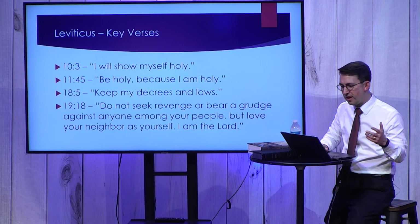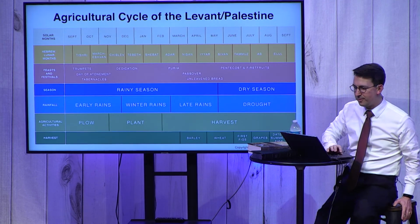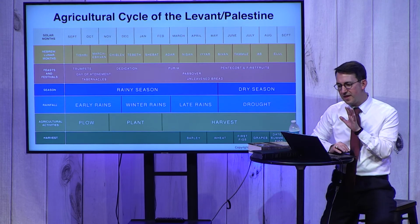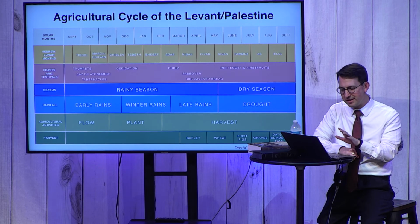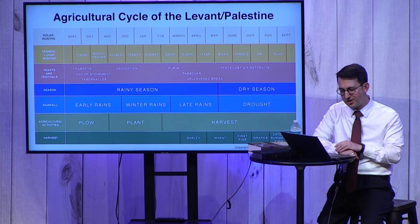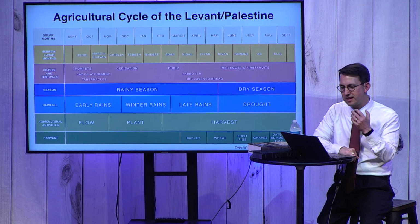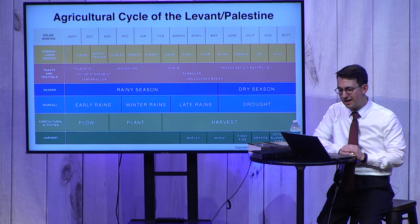Now, a big part of Leviticus is first the festivals and the months. And so what does the calendar look like there? If you're reading it and thinking through, well, what month is it actually talking about? Because it uses the Hebrew lunar calendar. Charts like this can give you a comparison to where we are in our year.